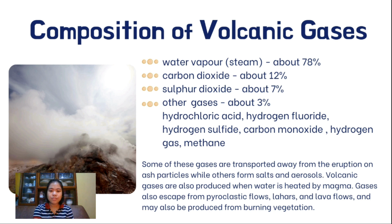Here we have water vapor or steam, which comprises about 78%. We have carbon dioxide that is about 12%, sulfur dioxide which is about 7%, and other gases like hydrochloric acid, hydrogen fluoride, hydrogen sulfide, carbon monoxide, hydrogen gas, and methane. It is about 3%. These gases are produced mainly because of the combination of hydrogen and water. Some of these gases are transported away from the eruption on ash particles, while others form salt and aerosols.